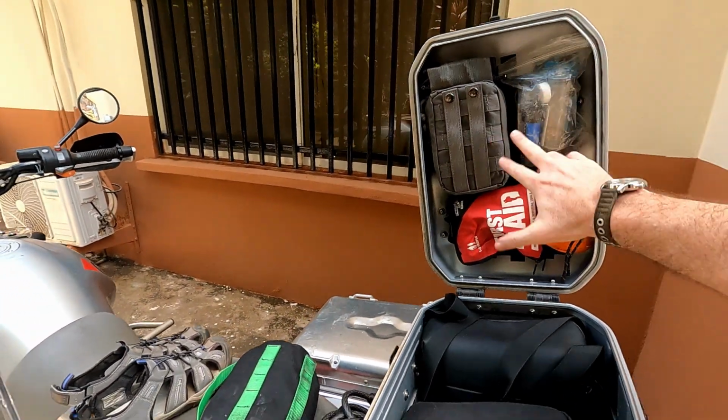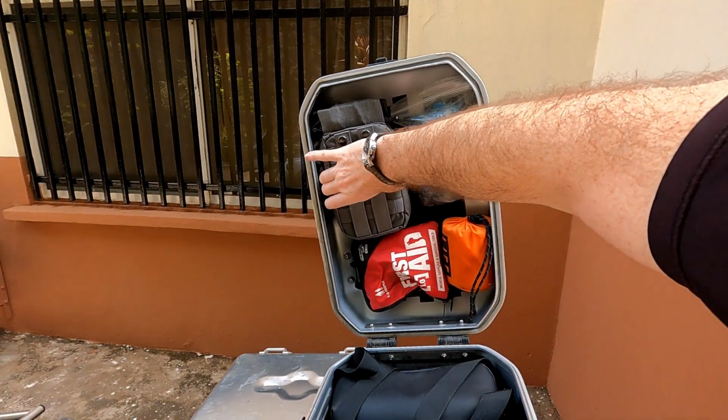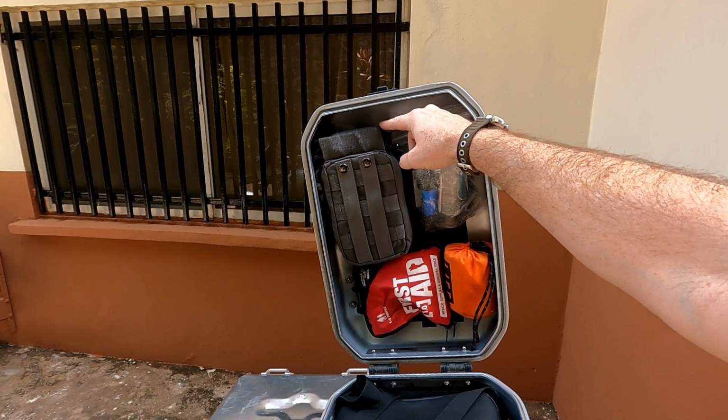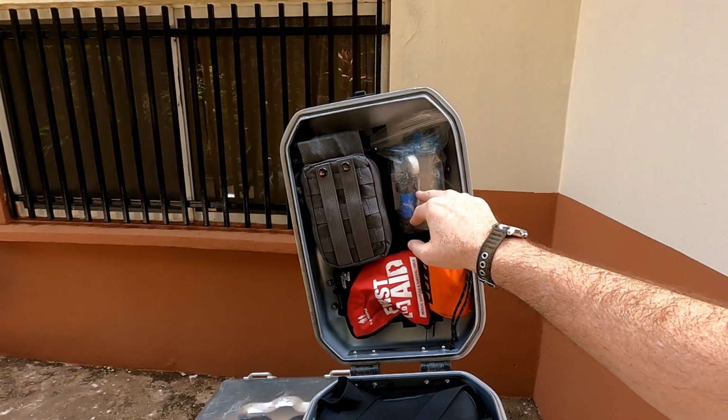Okay, I have Velcro, and I have a combat medic kit right here, velcroed on the top. The most important thing in this kit is the tourniquet. I would recommend you at least get yourself a good tourniquet for 50 bucks.